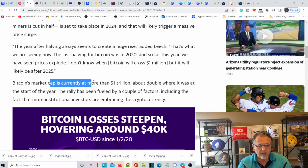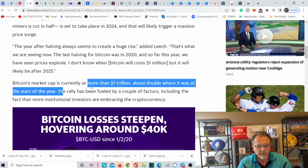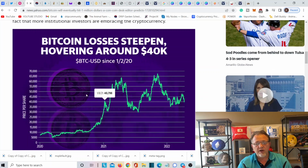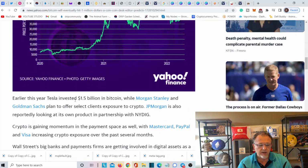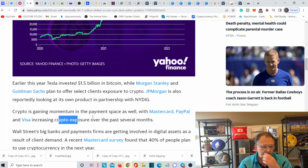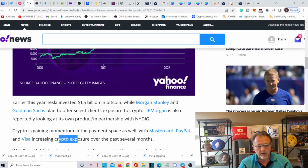Bitcoin market cap is currently at 1 trillion, about double where it was just a year ago. The rally has been fueled by a couple of factors, including the fact that institutional investors are embracing the cryptocurrency. Yeah, the Super Bowl and everybody else talking about Bitcoin, I mean, it's going to keep going up. Earlier this year, Tesla invested $1.5 billion in Bitcoin, while Morgan Stanley and Goldman Sachs also did the same thing. Crypto is gaining momentum in the payment space, as MasterCard, PayPal, and Visa have increased crypto exposure over the past few months.